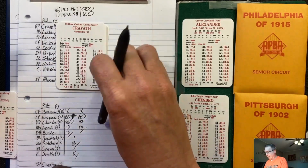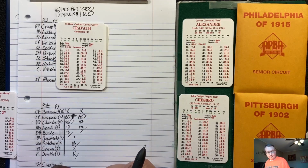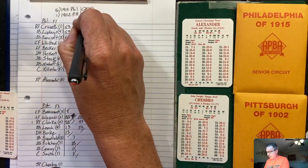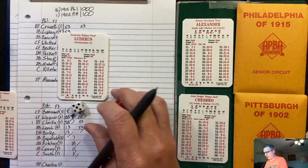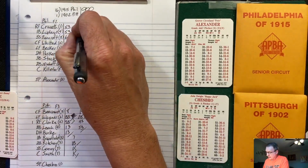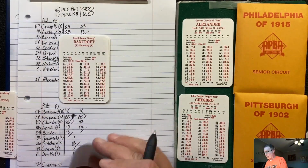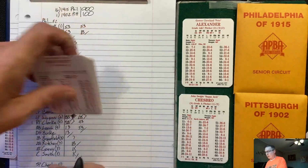Cravath, 35, is a 9 on a 21. It is a ground out to third. Still nothing doing for the Phillies. Luderus, 15, is a 7 on a 19, is a single. Just like that, single. 1 on, 1 out for Bancroft. 42-14 will be a walk.